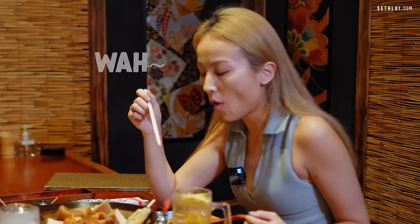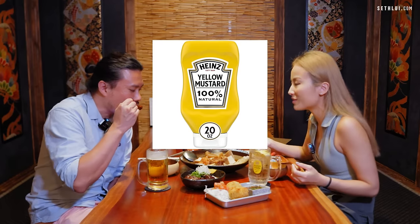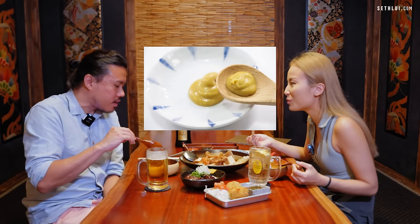This is a really weird idea though, because mustard is like an American thing. Whoa, the mustard is very strong. Okay, mustard adds a bit of a kick. This is not the Western style mustard that you know. It's definitely more Japanese style.